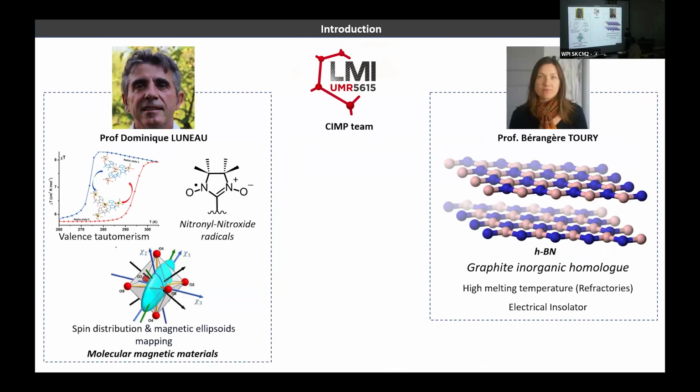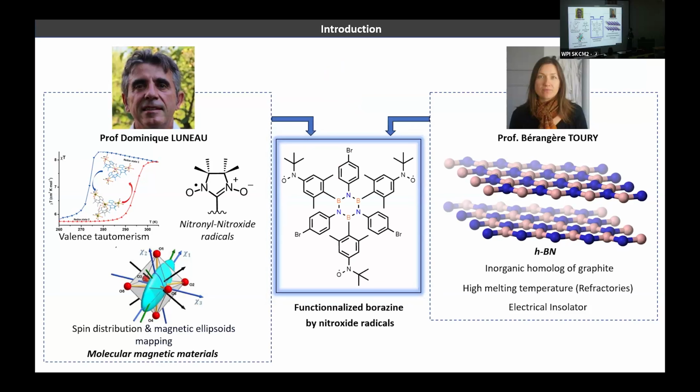So before starting, I need to contextualize my PhD subject, and I will introduce the research field of my supervisors. Professor Magneto is working on molecular magnetic materials, mainly based on nitroxide radicals. And Professor Grenda mainly works on HBN, which is an inorganic homologue of graphite, and they are well used as refractories and electrical insulators. And both are working in the same team.